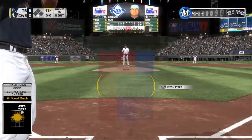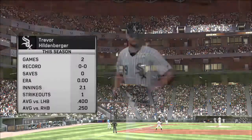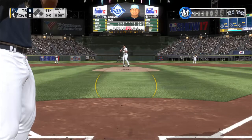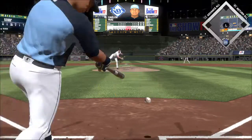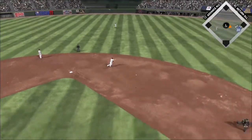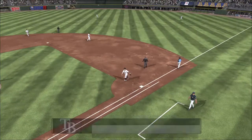Here's the catcher, Carlos Ruiz. A bit suspiciously, he's been hit. Number 39 will take the ball now as the new pitcher. Now pitching for the White Sox, number 39. Sent on the ground out to second. Throw to first gets him, so the leadoff man's retired here to begin the 6th.